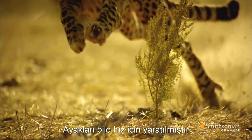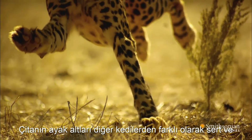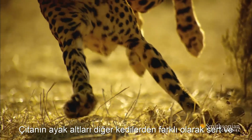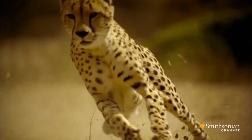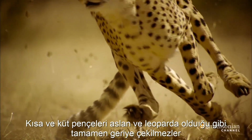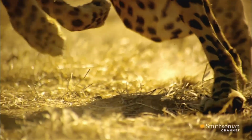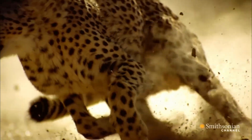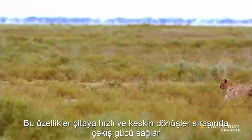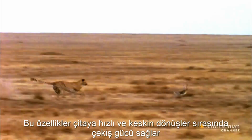Even its feet are modified for speed. Unlike other cats, cheetah's foot pads are hard and flat, like tire treads. And their short, blunt claws do not retract completely like lions and leopards. They're designed for grip, like the cleats of a track shoe. These modifications provide the cheetah with increased traction in fast, sharp turns.